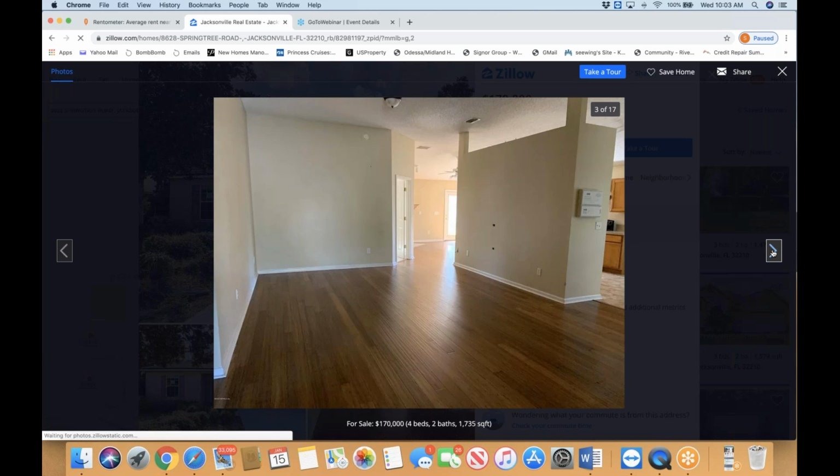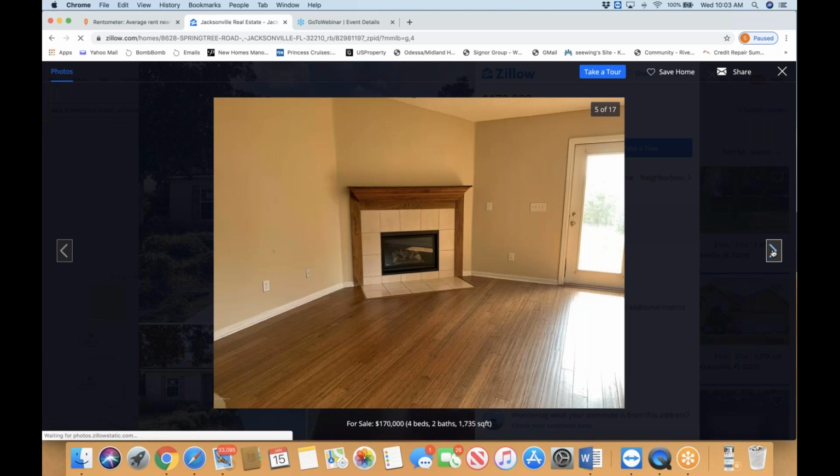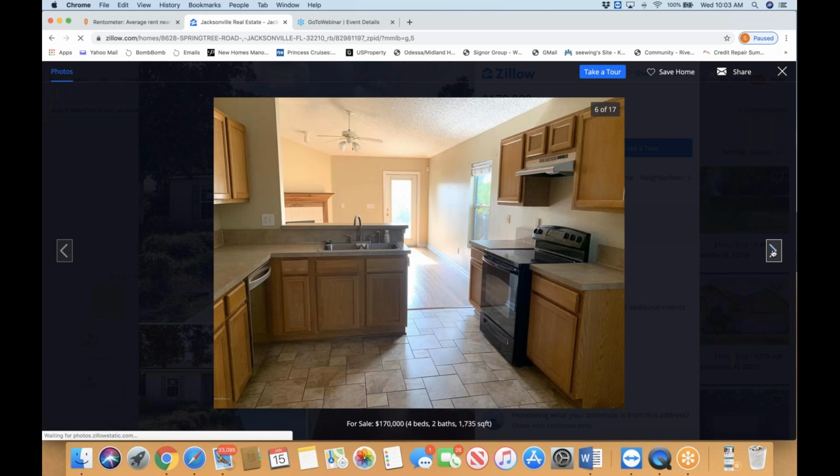So as you can see, the living room is not carpet, which is good. That will lessen your chance of looking dirty. Very clean, very nice wooden floor, which a lot of people like, especially in the living room. Most people do not like carpets, so nothing to worry about. So visually it looks good. We never know until we do the inspection report.